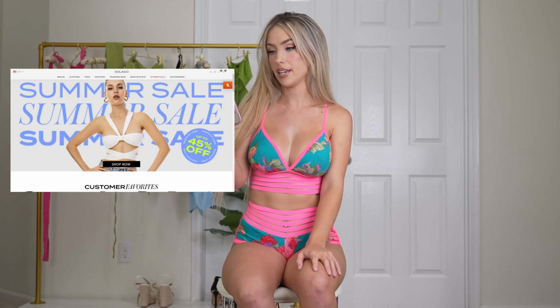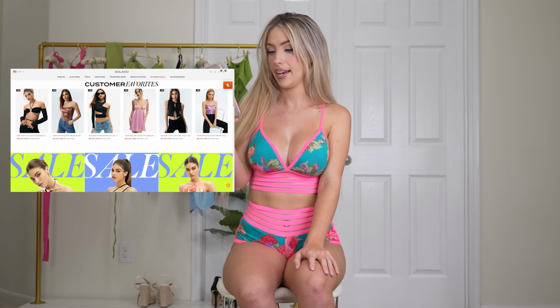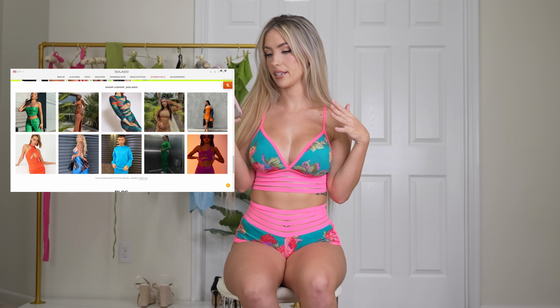So as you can see, their pieces feature a lot of really cute cutouts and stuff like that. They have some edgy pieces, some cute pieces, a lot of bright colors. And overall, I just love the edgy style of everything on their page. They also have some really nice basics as well.